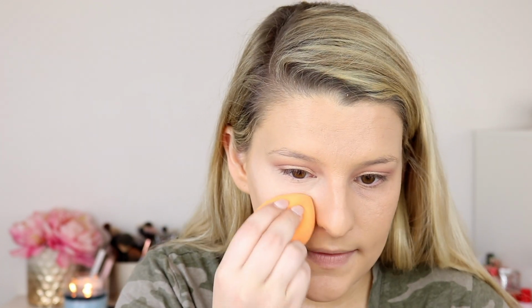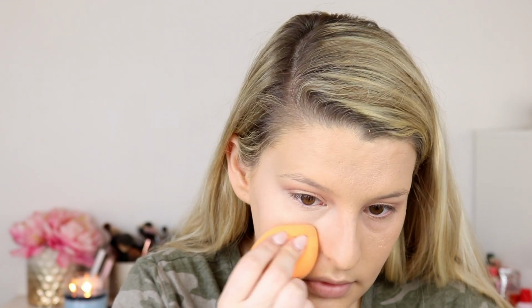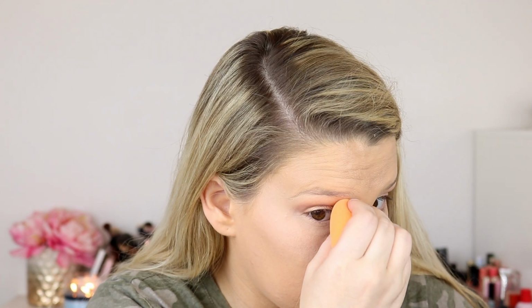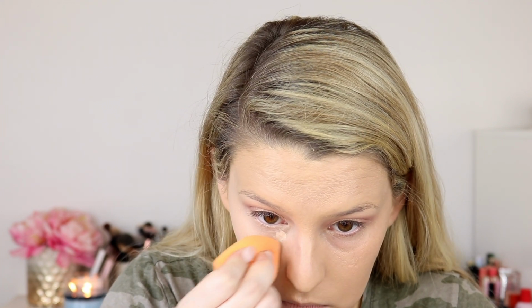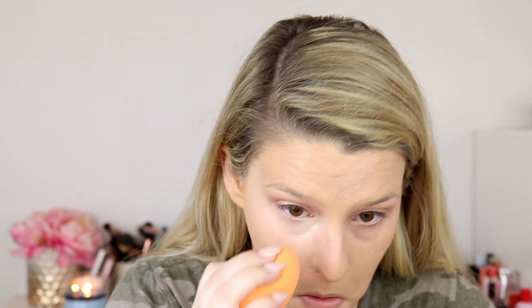Okay, so I am gonna take this sponge and blend the outside. So I can still see a little bit of blue right there. What do you think? This is it with and without. Super brightening, really nice. I think I'm gonna take just a little bit more on this blue spot and use the sponge and really press it in there. That helped a little bit.